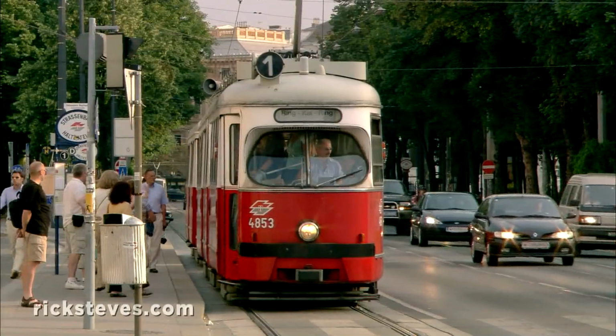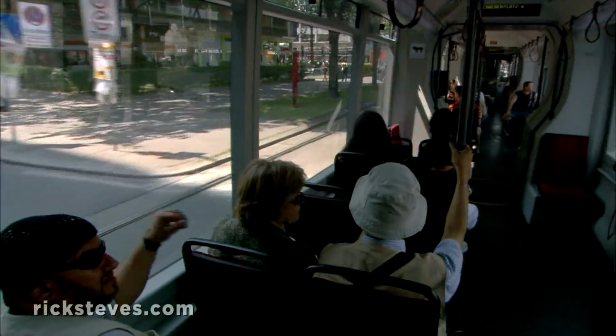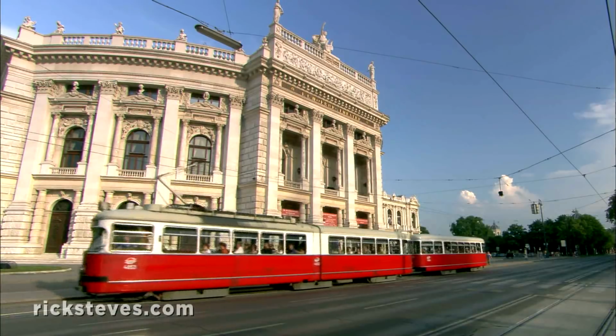For a handy, do-it-yourself budget tour, hop on tram number 1 and make the loop. In my guidebooks, I like to describe self-guided tours that take advantage of handy public transport routes like this.